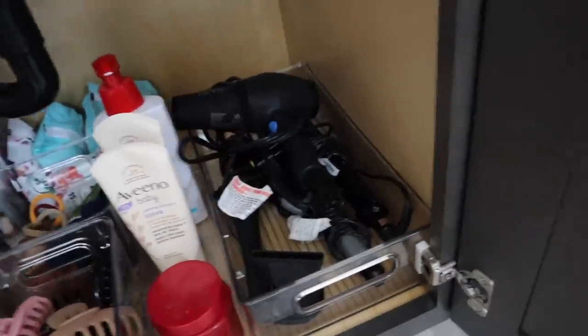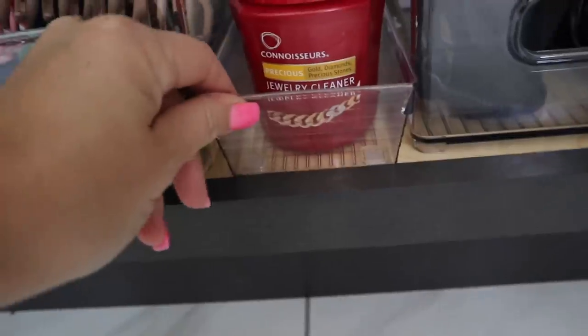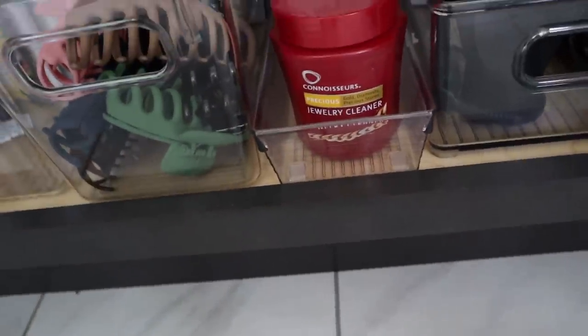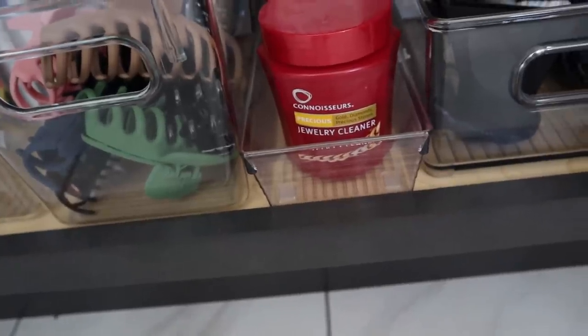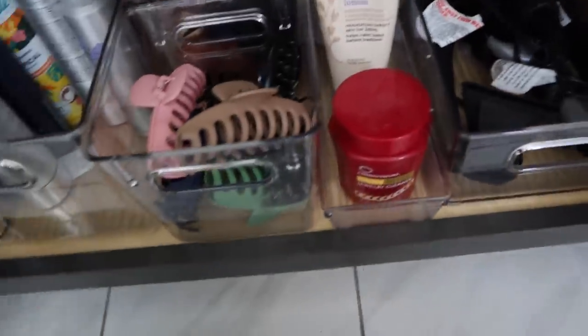In this one, I have my hair tools. So I've got two curling irons, a flat iron, and a blow dryer. And then this one I already had, as well as the identical one to this that's in that other drawer I just showed you that has my combs and stuff in it. Those I already had. I think they were from Target. I'm not exactly sure, but got some jewelry cleaner and some lotion in that one.